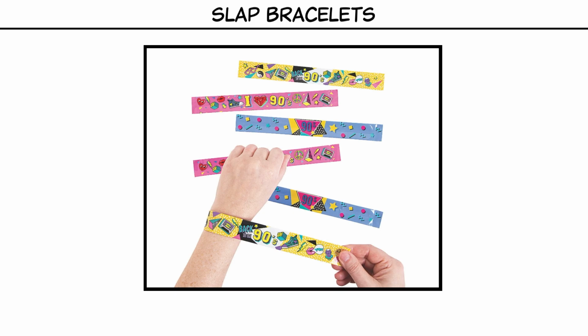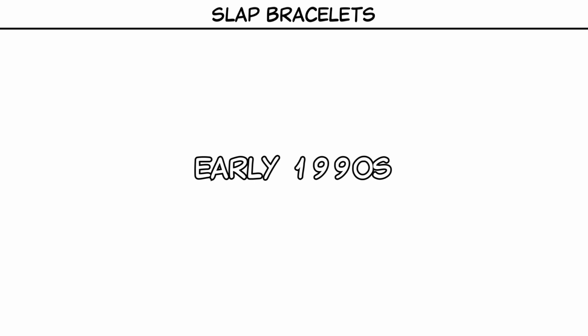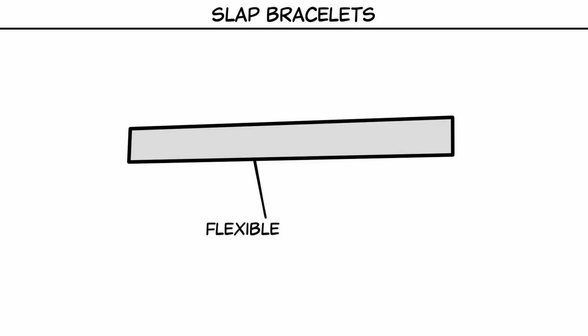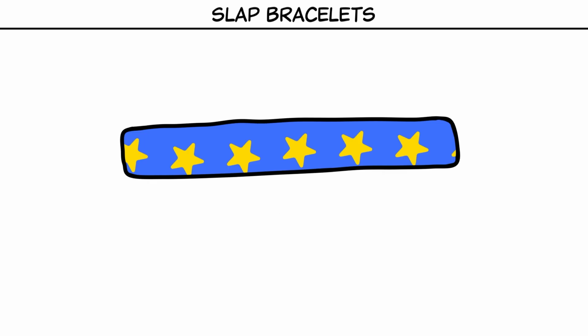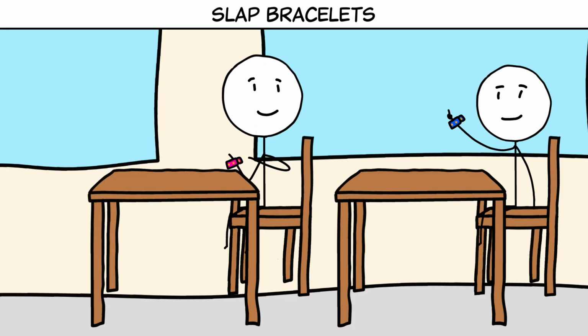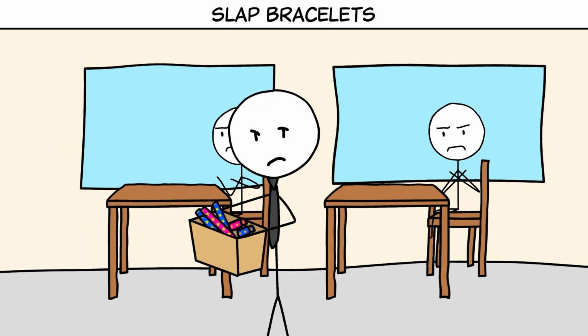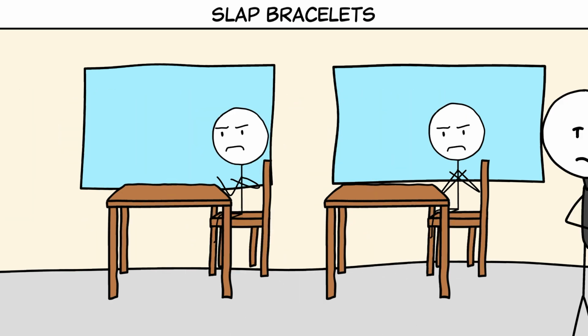These were a popular fashion accessory in the late 1980s and early 1990s. They consisted of a flexible, flat strip of metal covered in fabric or plastic. When slapped against the wrist, the metal inside would curl around the arm, securing the bracelet in place. Despite their popularity, slap bracelets were eventually banned in many schools and recalled by manufacturers due to safety concerns.